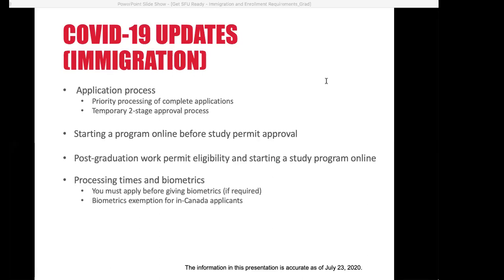And this is really key to any application for temporary residence in Canada. You need to be able to demonstrate that you have an incentive to return home once your status expires. So if your application passes that first stage, IRCC will let you know in your online account. So this is the approval in principle. It doesn't guarantee that your application will receive final approval, but it gives you some reassurance that you are eligible for a study permit as long as you pass the second stage.